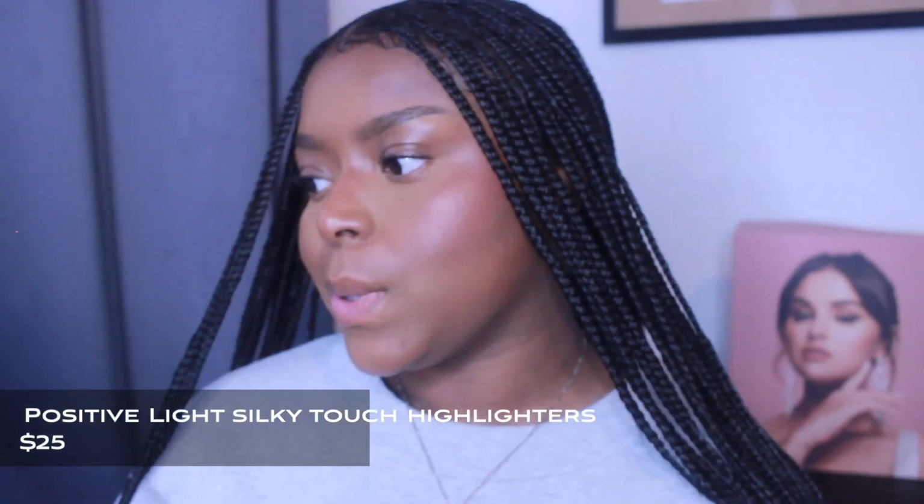So I want to give you guys the quick rundown about these highlighters, based on what the booklet says. This is the Positive Light Silky Touch Highlighter. These go for $25 each. It gives you an instant glass-like sheen for easy, natural looking, glowy skin that lasts. It's talc free, which is super important.